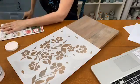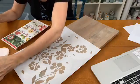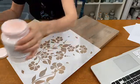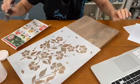And using a clean paper, I'm using this beautiful pretty pink colour. It's called Peony. See, because we're using flowers, I thought I'd use a peony colour. Do you say peony or peony?